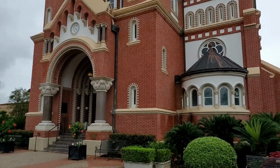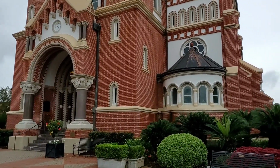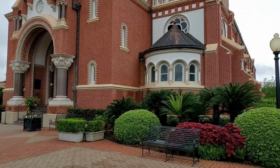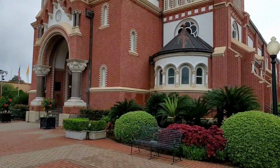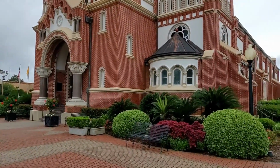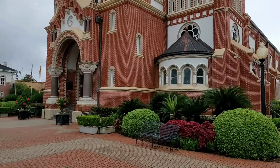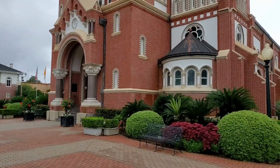So another cool piece of information is that, I said right now it's called, or now since 1918, it's been called St. John Cathedral. And that's because in 1918 it was elevated to the status of cathedral when the Diocese of Lafayette was created. And of course in 1918, Vermilionville was, by now it was called Lafayette. So it's been called a cathedral since 1918. Pretty cool, huh?